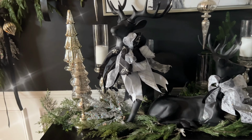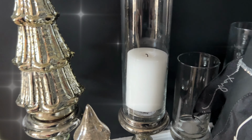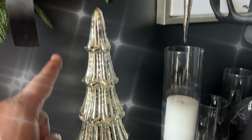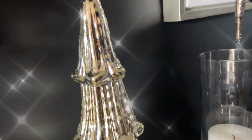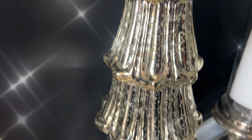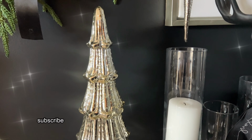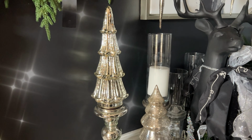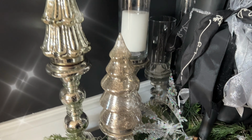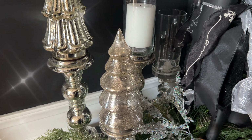So I have added things that I have thrifted over the years. Remember this tree? It came from the Dollar Tree. Look how nice it looks against this black wall. It looks like glass, even though it's plastic. It was $5. Very similar to the one from my Texas home. Absolutely love it. This tree, I don't even remember where it came from.